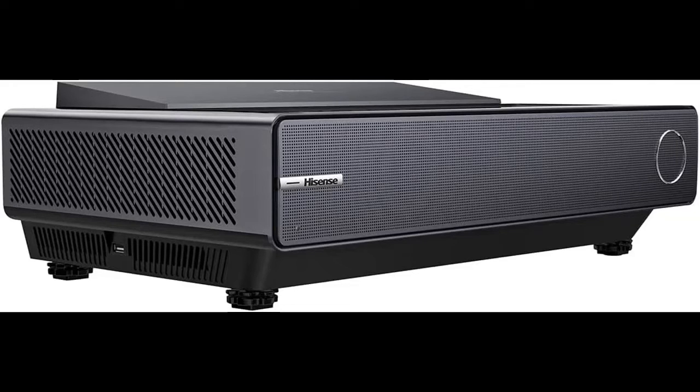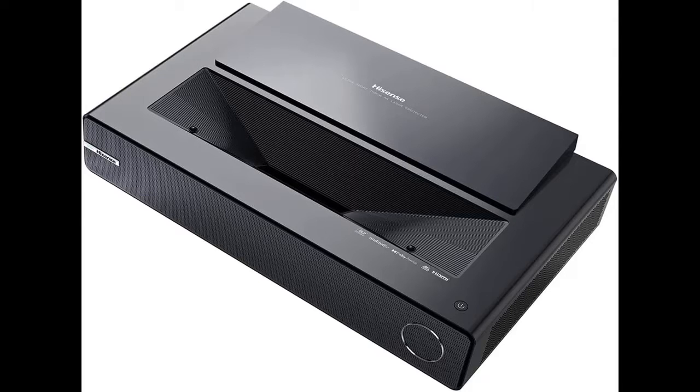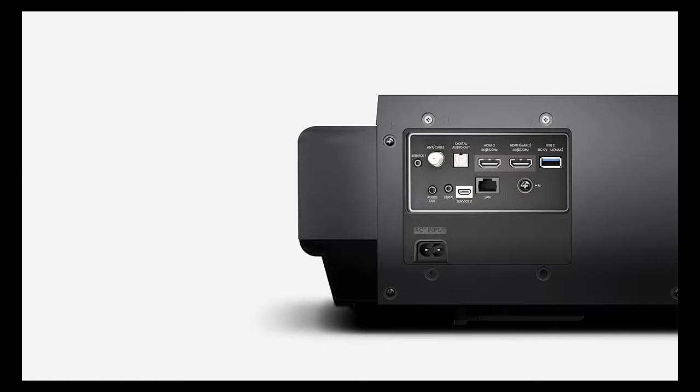So while it is not the brightest on our list, you will receive excellent pictures from the incorporated TriChroma laser engine. There is 4K UHD imaging with over 8 million pixels to make an incredible picture. Plus there are special modes like Filmmaker mode and Game mode to better customize your picture. With built-in 30W Dolby Atmos sound, it is an all-around great pick.